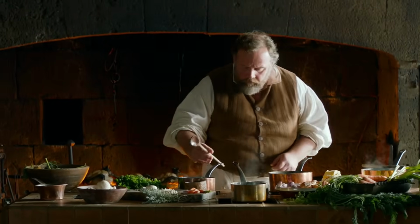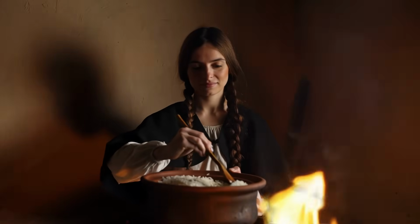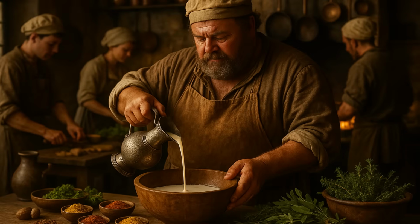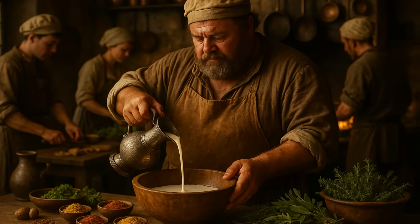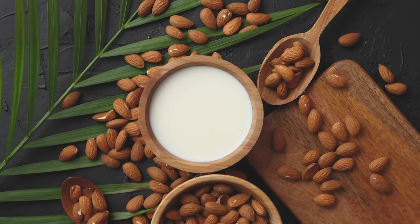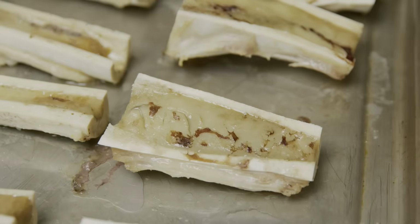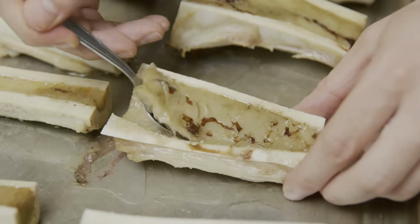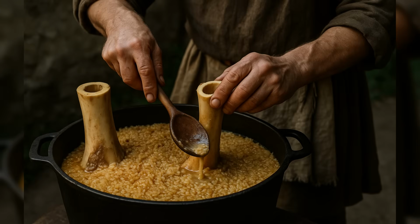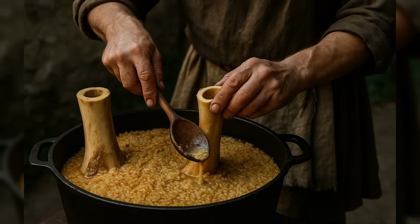The cooking process required patience and skill. Rice had to be cooked slowly and carefully, with constant stirring to prevent burning. Medieval cooks would often use almond milk instead of regular milk, which added another layer of luxury and expense. Almond milk wasn't a trendy health food back then, it was genuinely expensive and exotic. Bone marrow was extracted from large bones and carefully incorporated into the rice as it cooked. The marrow would melt and distribute throughout the dish, creating a creamy texture that was both rich and satisfying.